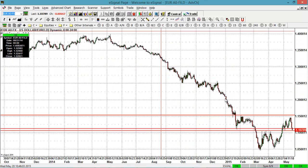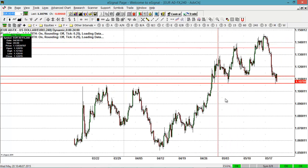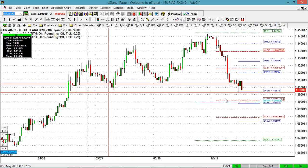We're also looking at entering in the euro. If this market continues to break down, this will present itself as a good short opportunity, and we just want to see how the market reacts to this 110.60 region. So remember, there are times to trade, and there are times to just observe what's happening in the markets.